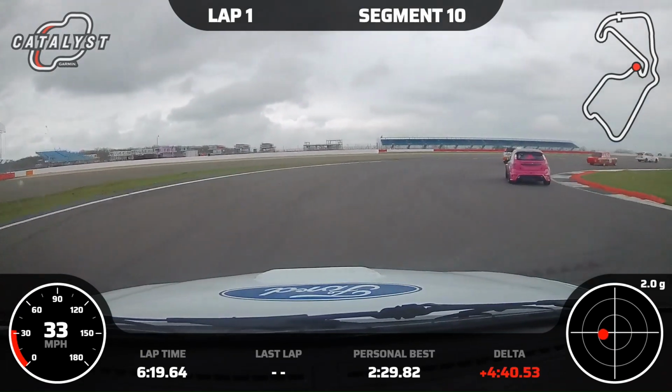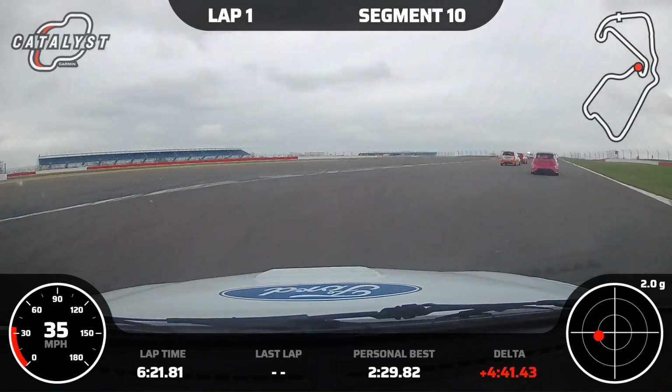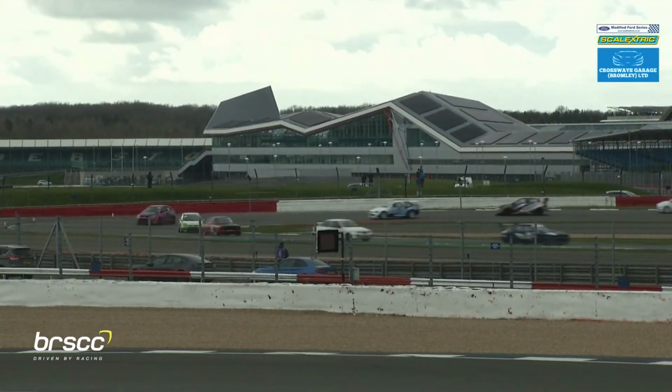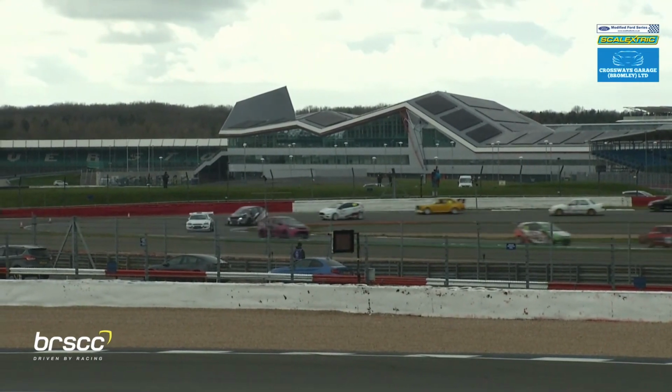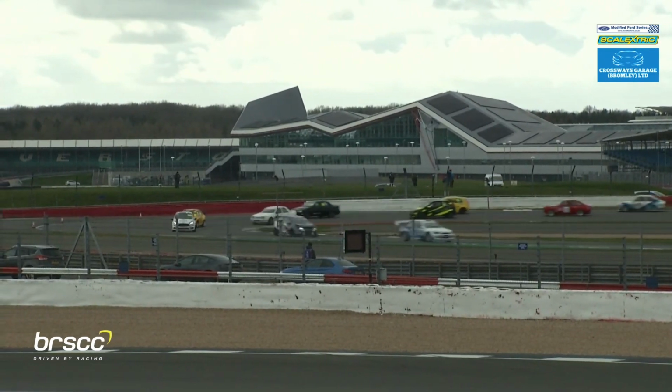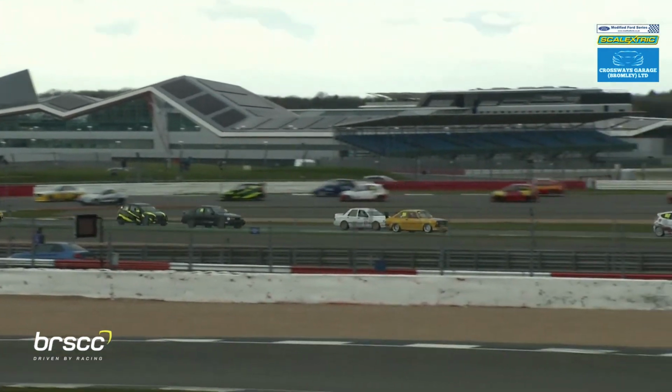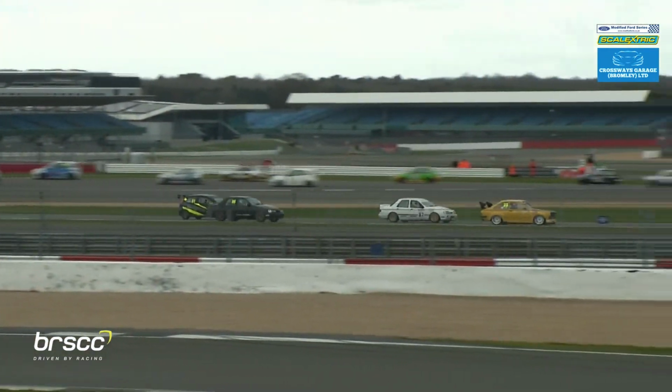Damp qualifying session this morning, that was kind of the story of the morning really, so some of the more powerful cars perhaps not able to really excel in the way that you would expect. So I expect there to be a bit of jockeying for position here in the early stages, as those who didn't qualify all that well try to power their way to the front.